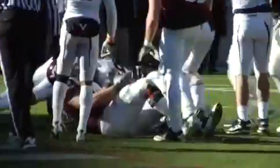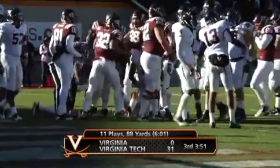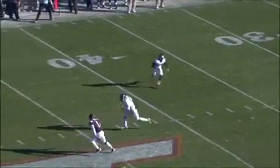Tyrod hands the ball off. Evans straight ahead. He's got a burst of speed, and he's got a touchdown, it would appear. Yes. He takes it in from 7 yards out. He surpasses his 3-year total prior to this season.